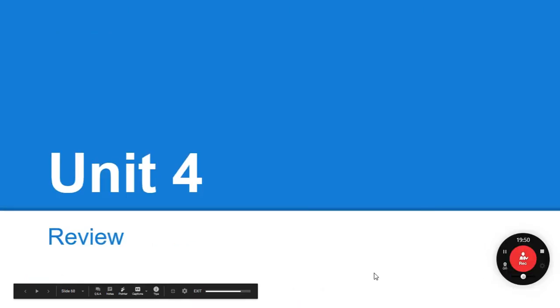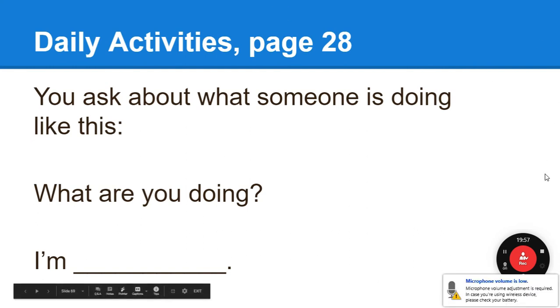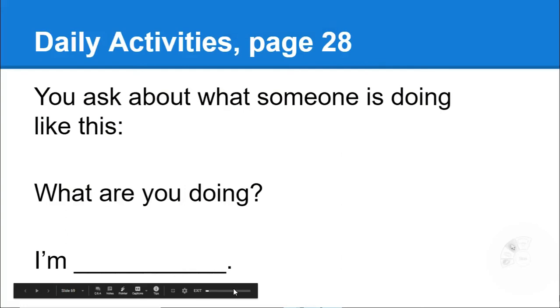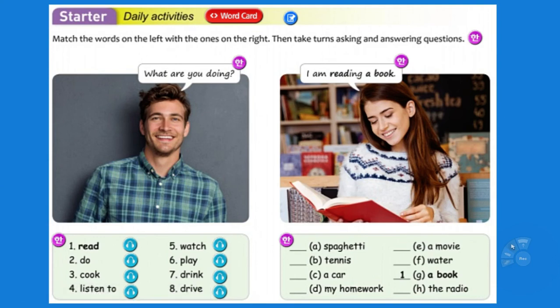Unit 4. You can ask about what someone is doing. What are you doing? I'm going to the library, I'm studying, I'm eating lunch, whatever it is you want to talk about. Okay, so you ask about what someone is doing, and then you talk about what you are doing. I am something-ing. I am reading a book. I am watching TV. Be able to make all of these sentences and know what all of these words mean for the writing test.